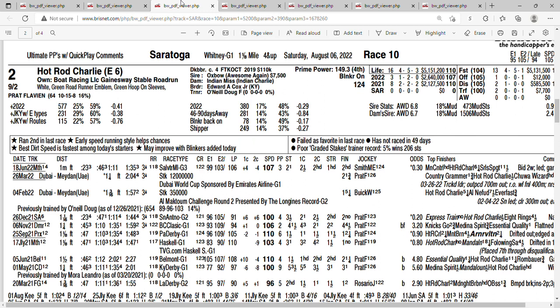The Breeders' Cup Classic, finished 4th behind Knicks Gold, Medina Spirit, and Essential Quality. Came back in the San Antonio. He was the overwhelming favorite. Finished 2nd to Express Train. They sent him out to Dubai. They got him a prep in Dubai. He smoked that field by 5 1/4. I don't know who he beat though in that race. The next time out in the Dubai World Cup, he ran well, finished 2nd. Not an impressive showing. But he still couldn't win the big one.